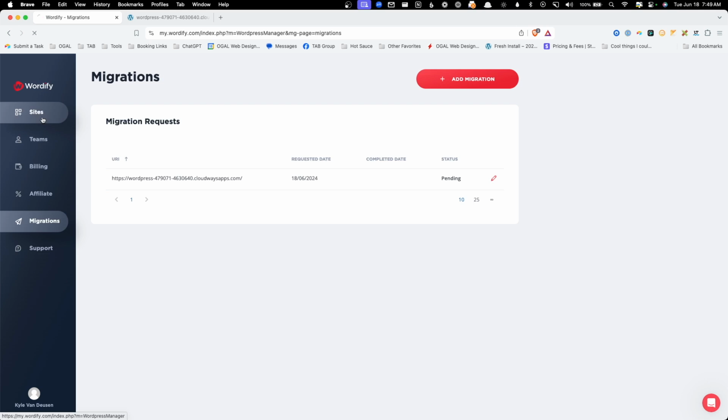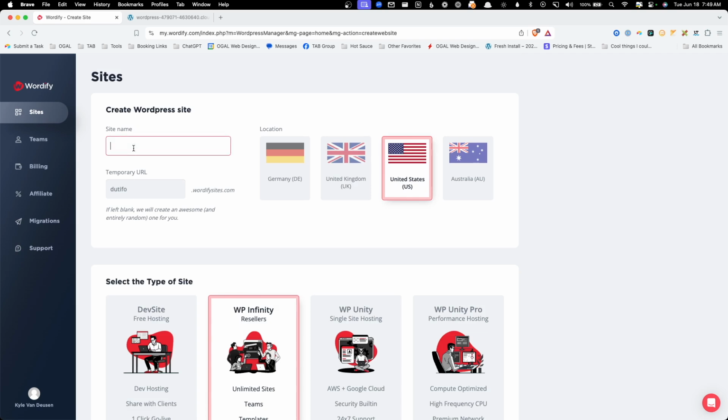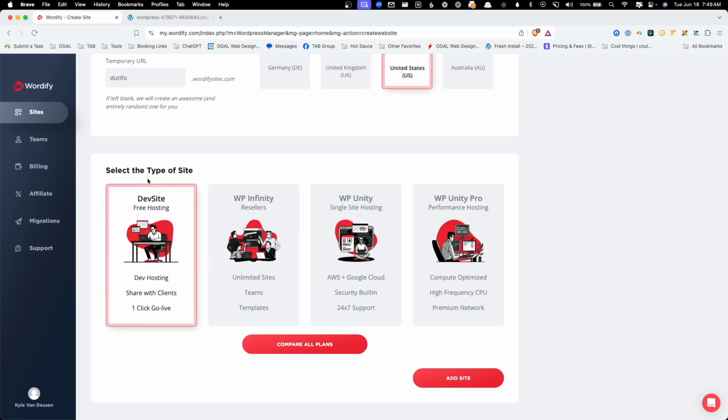To do that, I'll go back to the Sites tab here and we'll click Add a New Site. We'll call this Demo Site. Again, we'll choose the United States. We'll just leave their temporary URL and we're going to select the free hosting again and hit Add Site.